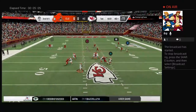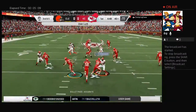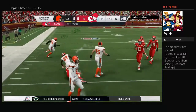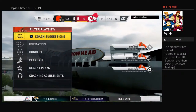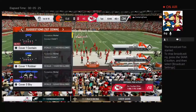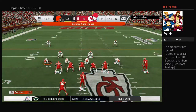From the 40 now on second down. Mayfield into heavy traffic, and it's intercepted. Picked off by Troy Apke. And he will take it across midfield and down to the 45. Certainly not how they envisioned ending their opening drive here in the first quarter. Too many ones in this play. First quarter, first drive, first interception thrown. And that last one, that hurts.